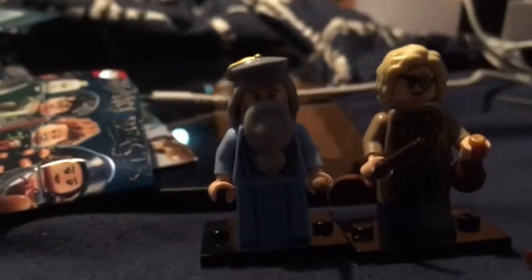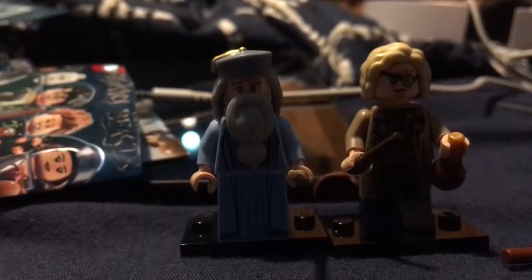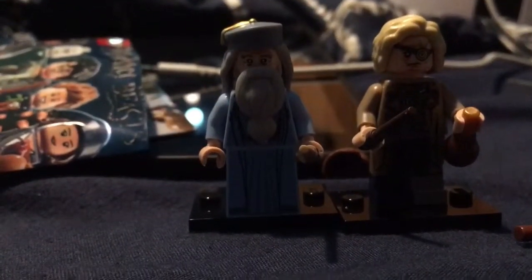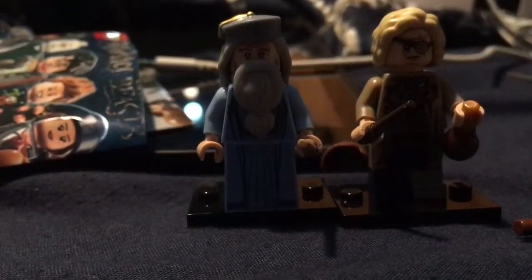So yeah, I hope you enjoyed this. These two are certainly going to be two of my favourite LEGO Harry Potter figures I own from now, and yeah, I'd highly recommend you pick up some packs of this series if you're a Harry Potter fan or a LEGO fan, or both.